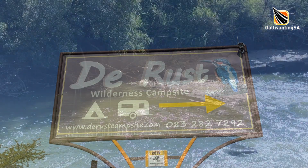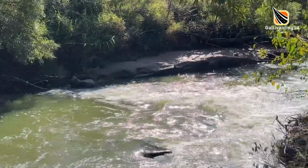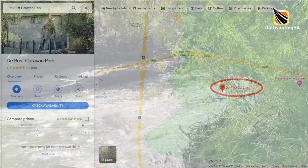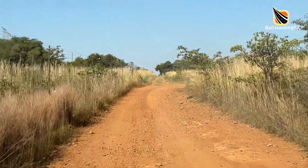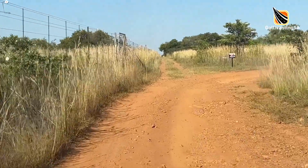Fellow campers, and welcome to our campsite review of De Rust, which is set beside a river in the Dinokeng Nature Reserve about an hour north of Pretoria. It's highway until the turnoff, and then it quickly becomes a gravel road that is suitable for all types of vehicles, but if you are towing a road caravan, just take it really easy and slow.